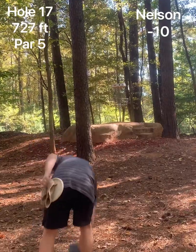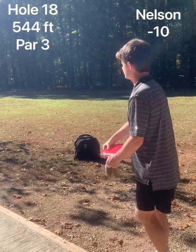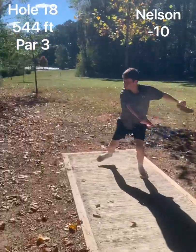And we got it. Gotta love when you're making putts on a day, especially when you're like me and not the most consistent putter. Final hole, hole 18.